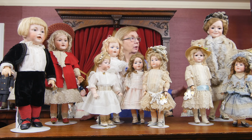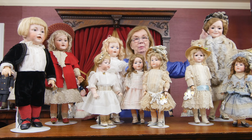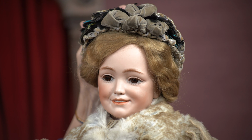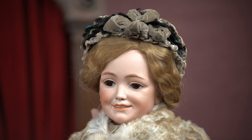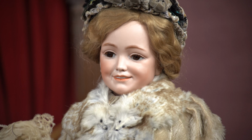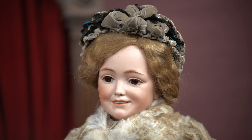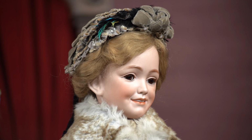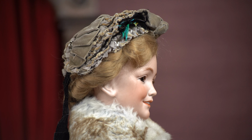So let's start over here on the left, and they're not all children. We have one of the rarest dolls, and we have 3 dolls here made by Simon and Halbig, who made dolls from the art character movement. And the tallest lady is their rare 1388 model, the lady doll. I want to turn her so you'll be able to see her from the side as well, because until you can actually see the fine details of her sculpting from every vantage point, you really can't appreciate how very fine she is.